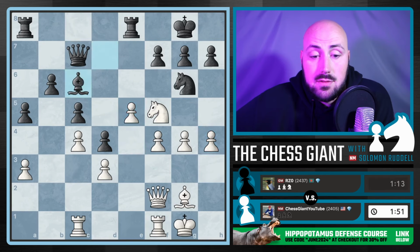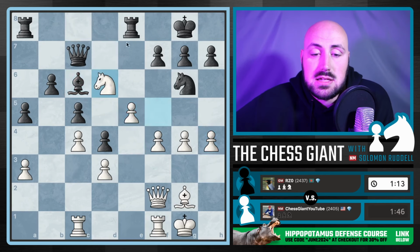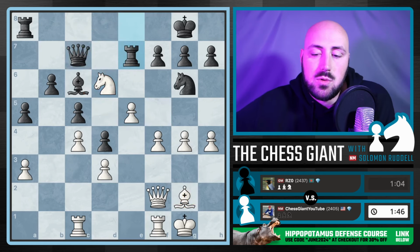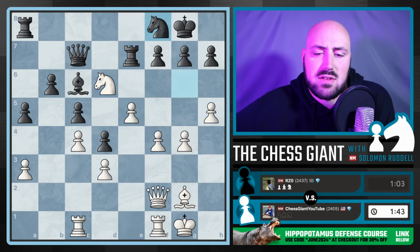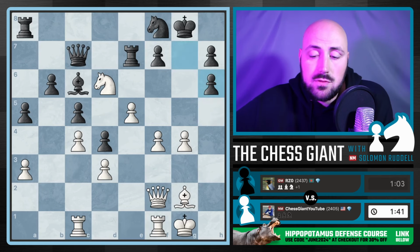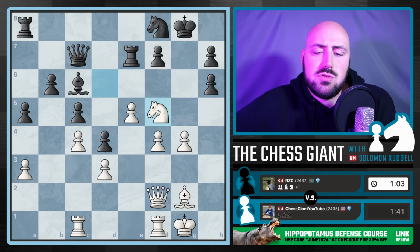I end up playing e5 and throwing my knight on d6, attacking the rook. Now, bishop takes g2 does not work here because of knight takes e8, and I'm attacking her queen. So we instead see that move there of rook e7, h5 kicking the knight. I didn't think too much about this move of h6. I knew that if black took that pawn, which they didn't, but I knew if they did, I could have a move like knight f5.